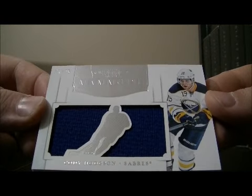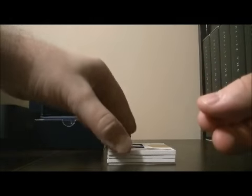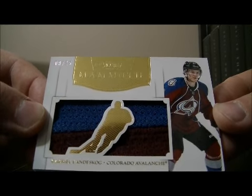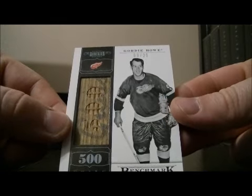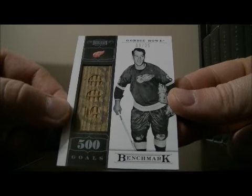We have a Mammoth jersey card for the Sabres of Cody Hodgson, 21/50. Here is prime jersey, 9/25 for the Avalanche of Gabriel Landeskog. We have a benchmark 500 goals card for the Red Wings of Gordie Howe, 9/25.